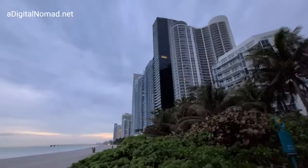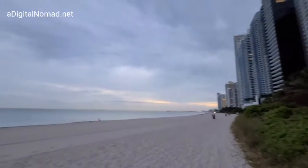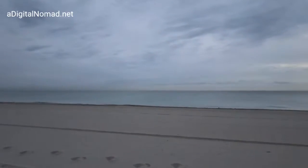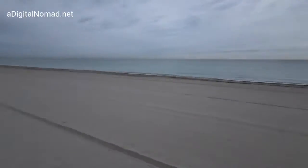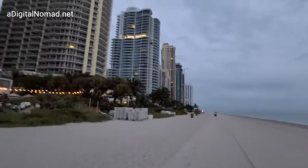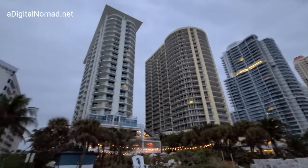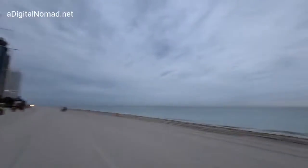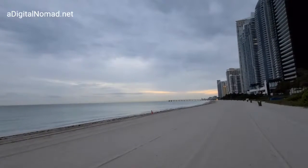All of a sudden it's very quiet. Like all the buildings block all the noise from the street. It's like super quiet out here. It's been raked, groomed. Yeah, but there's all clouds. I don't know if we're gonna see any sun, any sunrise.